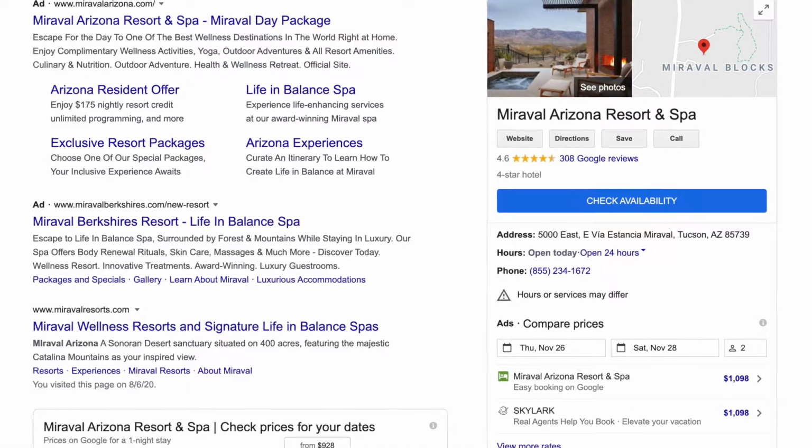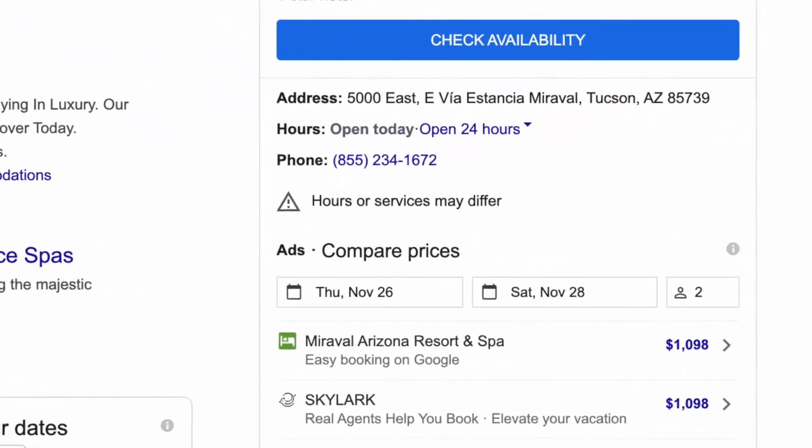Now, the room is $559 right now. Usually this room would be a little over $1,000 per night, but because of the current state of things, the prices are a little bit deflated, but nevertheless, 3.3 cents per point is great.